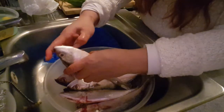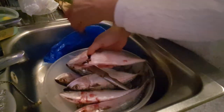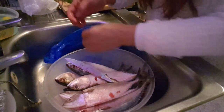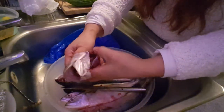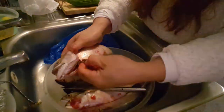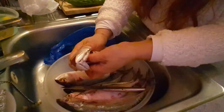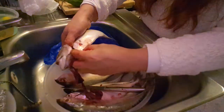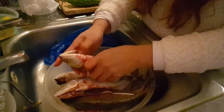Okay. So I'm gonna put this straight away outside. Still there is some intestine, but I'm gonna open the stomach anyway. I am craving to eat fish because long time I did not have fish. The last time I had this kind of fish was last year when I went on holiday to the Philippines in Palawan. It is clean.